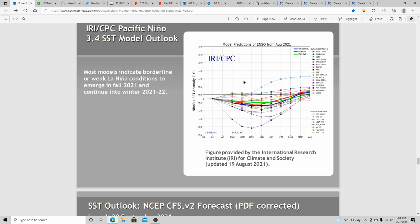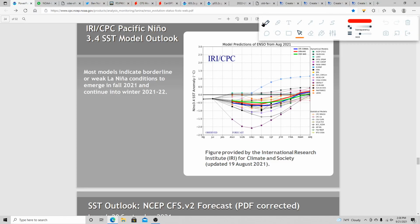And let's check out some of the model guidance here. And you do see here's the neutral line right here. So this is your borderline neutral ENSO, and then La Nina. Going below that line, that's a weak La Nina, and going above that line, that's a neutral phase. And what's interesting with the models here, we got some of the models keeping it in a neutral phase, which is very interesting. And then you got some around a weak La Nina, which is also very interesting as well.